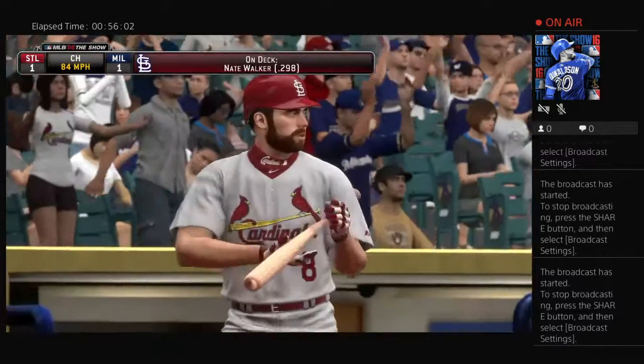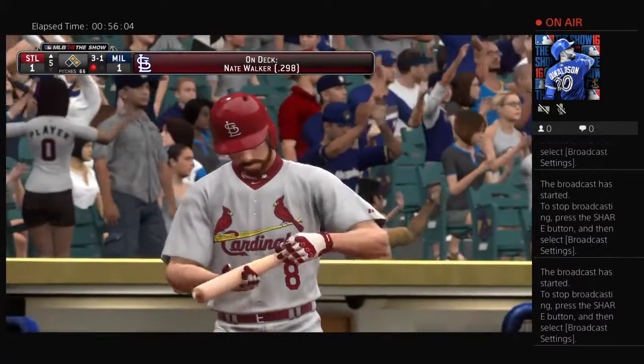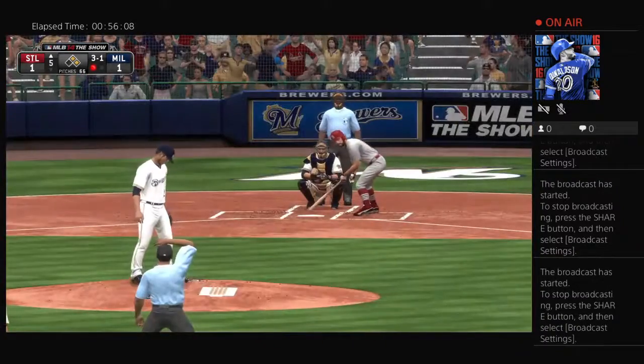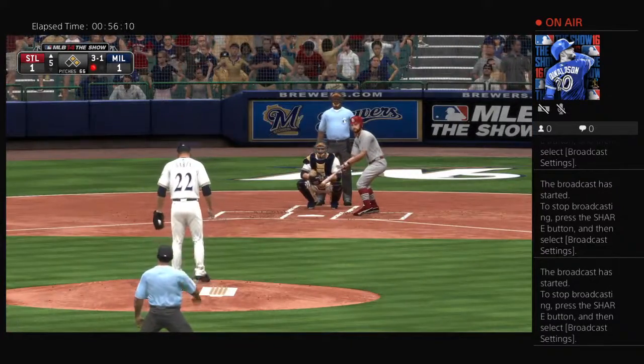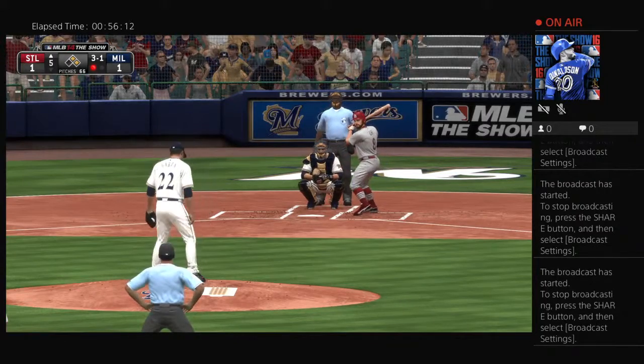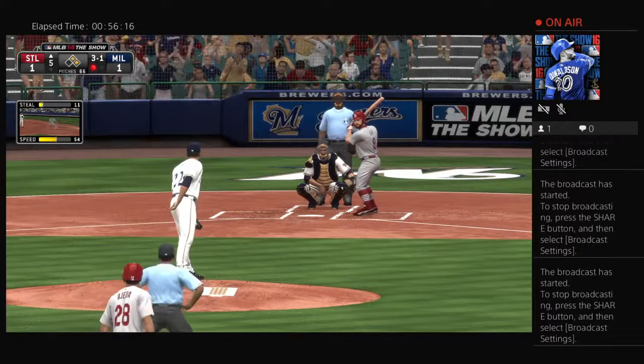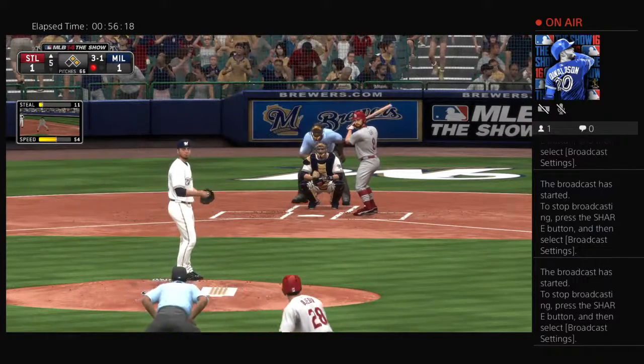Oh, and not an easy pitch to lay off of, but he did somehow, and he's got it to 3-1. Fastball here? I think it has to be. You're licking your chops if you're the hitter. 3-1, you can't walk the bases loaded. Bail and wail. 1 run, 6 hits, and no errors so far for the Redbirds.